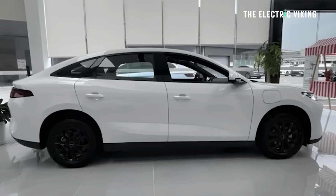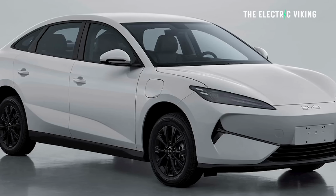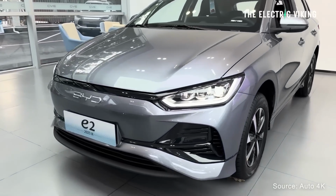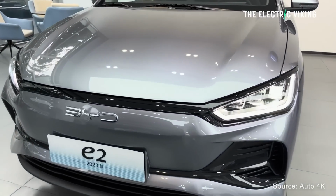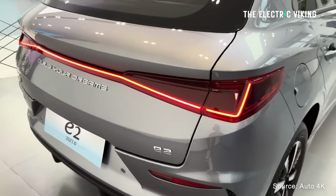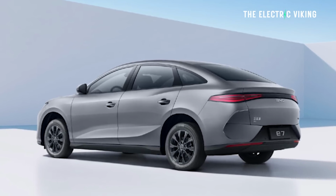I think BYD is really going to be targeting fleets, businesses, and probably even taxi companies, who want a very affordable car, and this would probably suit them really well. Now, this is the updated version. It's sort of similar to the BYD E2, and the BYD E2 sold only 612 units in April, down 66% year on year. So sales of the E2 have gone down, and this is kind of the replacement, the E7.